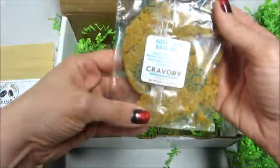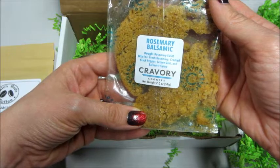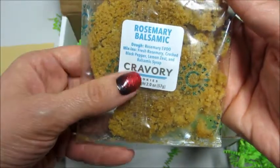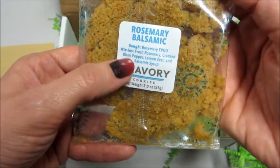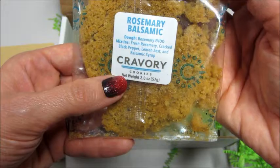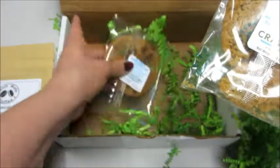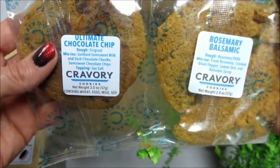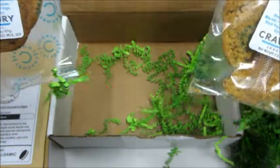I got a little crushed, but I am very excited to try that. And it gives you all the ingredients, well, not all the ingredients, but what's in it, and then the mix-in. So fresh rosemary, cracked black pepper, lemon zest, and balsamic syrup. And then we have the chocolate chip, ultimate chocolate chip cookie. Cool. So I am going to open these real quick.